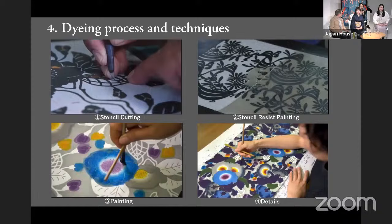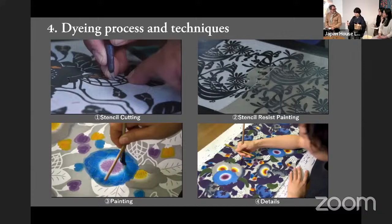How big is the stencil? Small ones would be about this size. Even the bigger ones would be about this size. It really depends on what you're making. We go to the next part.